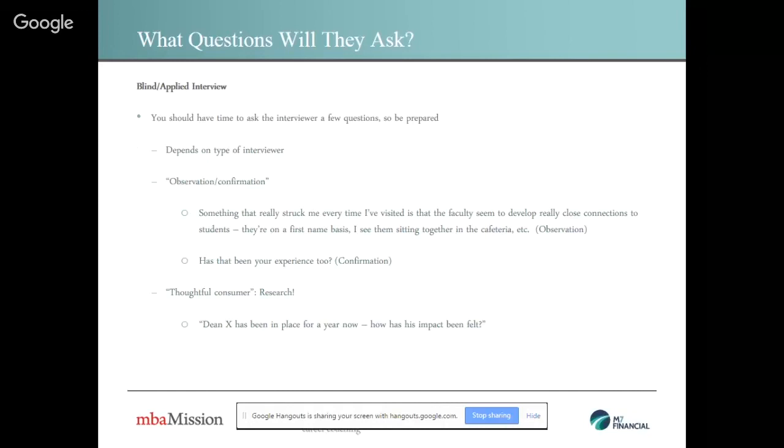So, what questions should you be asking your interviewer? A couple of quick points here. It depends on the type of interviewer. Like we mentioned earlier, if you are interviewing with a current student, you can obviously ask them about their experiences. That would be a situation where you say, what's your favorite club? Who's your favorite professor, et cetera, et cetera.